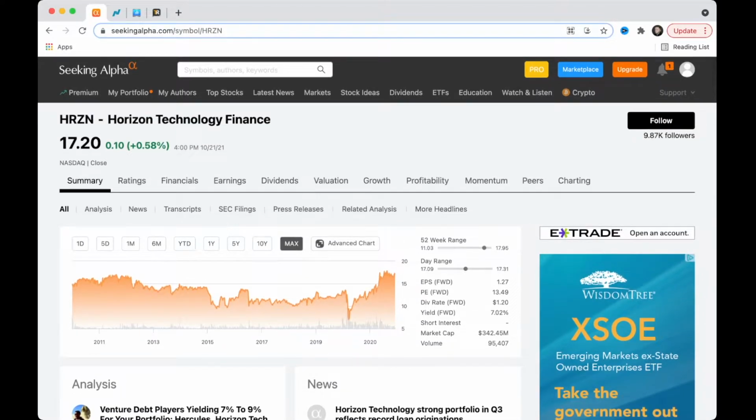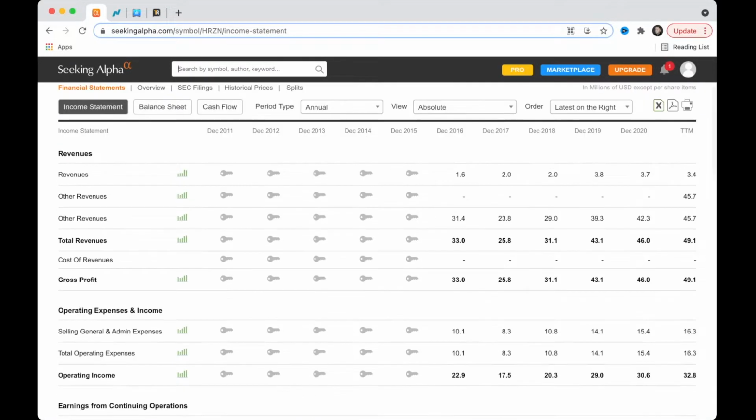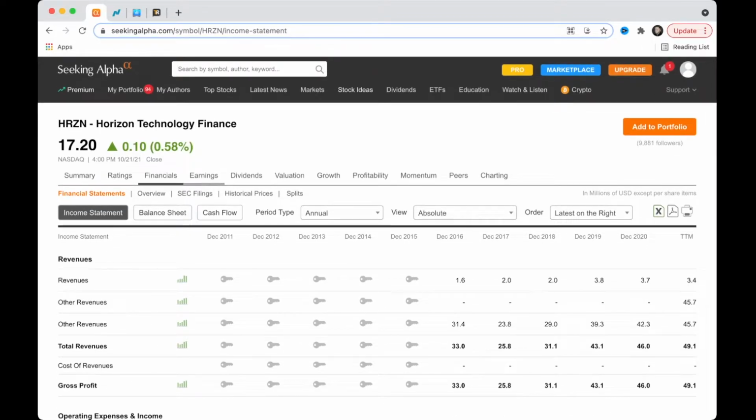So how do these companies make their money? And this is the biggest thing that people always forget about, it seems like. And on Seeking Alpha, you're not going to be able to see it.